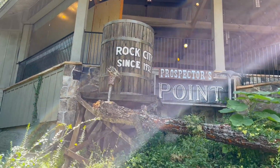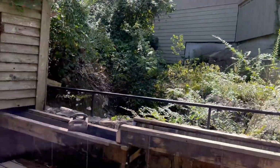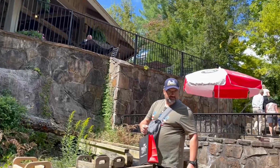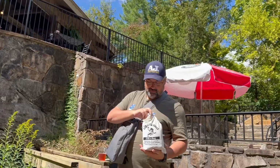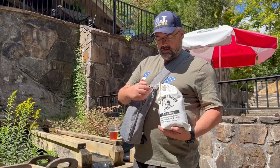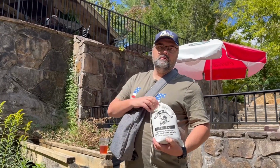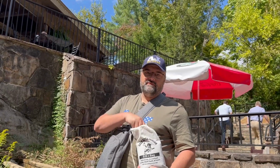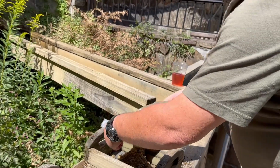So then after that halfway point, actually at the halfway point, they have like a sluicing box. Because you know me, I'll try anything to see if it's worth it or not. Right. So they actually have a bag of sand and supposedly crystals and arrowheads and shark teeth and whatnot in this bag of sand.